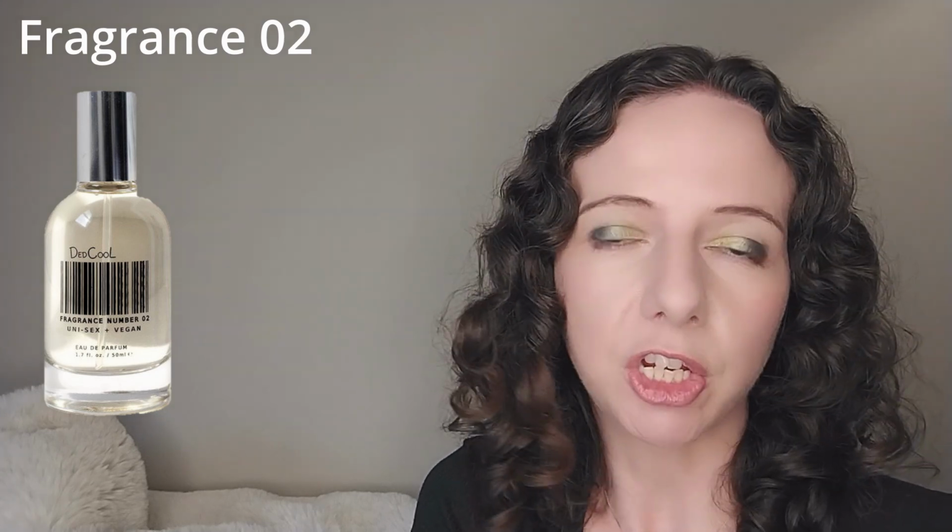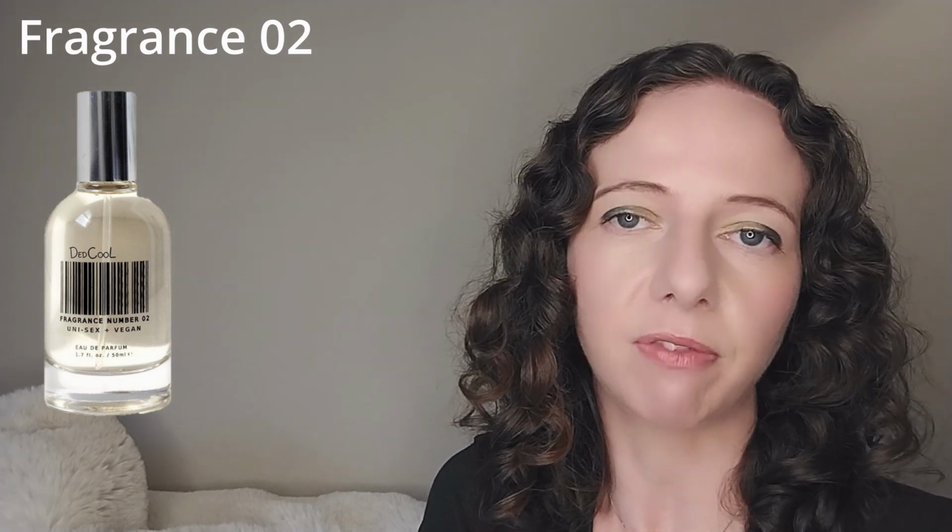If you don't like patchouli, especially green patchouli, you're not going to enjoy this fragrance. I'm not the biggest fan of patchouli when it goes a little bit minty, and here it does smell a bit minty. So I think this one's a no for me, but it is an interesting fragrance.